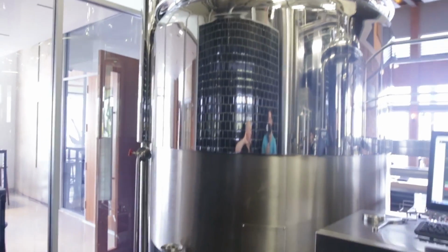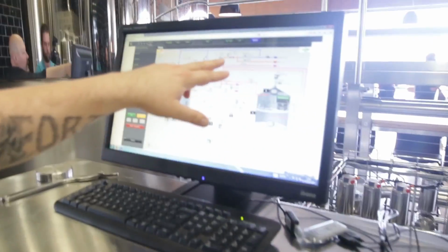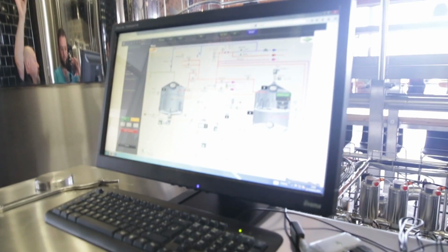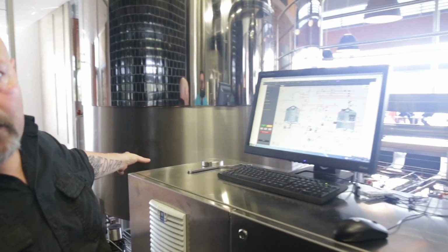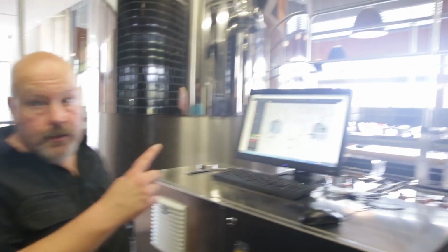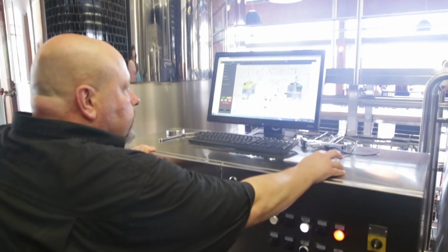water, which is a mixture of hot water and cold water that's set at a temperature, the temperature is set on the screen, goes through a blending station, and the malt is basically hit with the water, falls into the mash tun. If we go upstairs, we can have a look inside. I'll just turn the lights on. So we head up on the brewing platform.